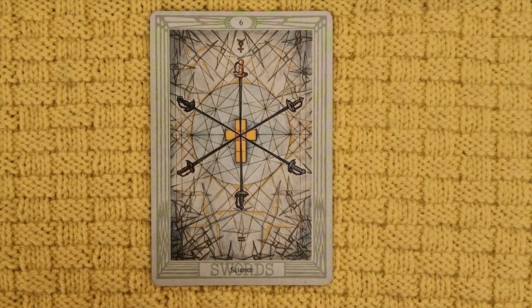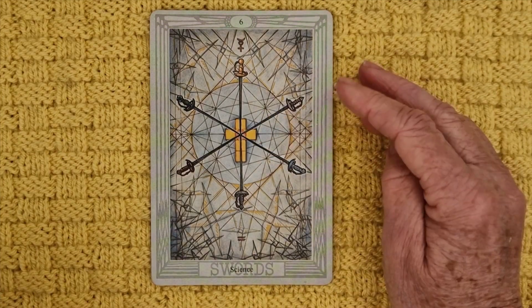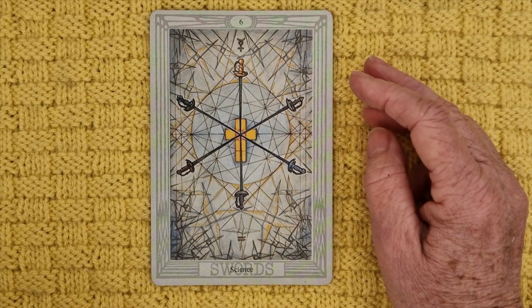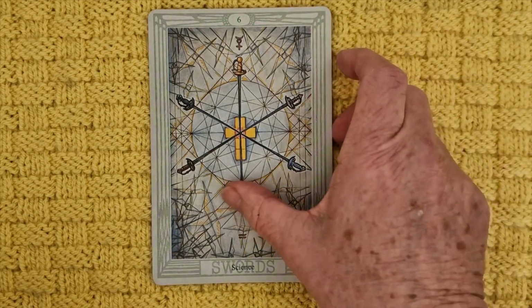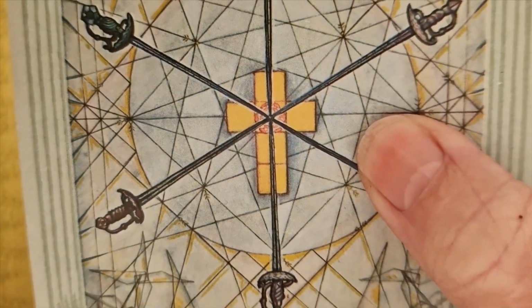Okay, in the suit of air, as you know, it's swords, so that's air. Mercury in Aquarius. The ornamental hilts of the swords form a hexagon in the card. Their points touch the outer petals of the red rose upon a golden cross of 6 squares. There you go.